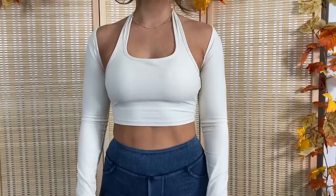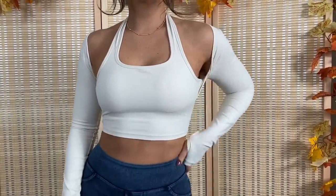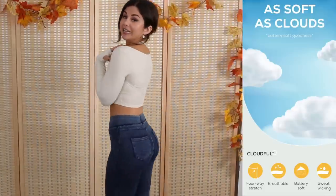I'm gonna start with the top because you're gonna be seeing this paired with a lot in this video, and for good reason. It's really cute. I thought this was a unique top because it looks like a sports bra with a built-in shrug. So this turtle dove color, it's a couple shades away from white. It's a super, super light tan. Keep in mind, this is made out of their Cloudful fabric. If you've seen my other videos, you would know this fabric is very, very soft.